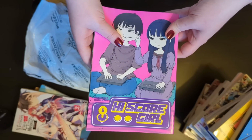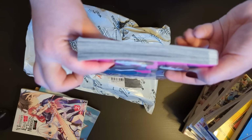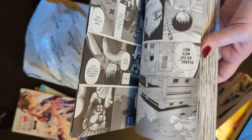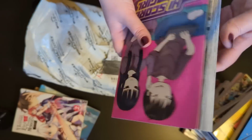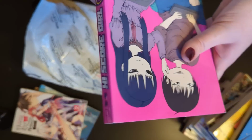Next we have High Score Girl 5, and there's a bit of a weird bump to it there. What is that? The pages are a bit wavy. I don't know if they've gotten a bit damp or something. It's been in a humid room. They are quite wavy. Hopefully being squished down on my shelves will help flatten them. I think I have like 1 and 8 of this.